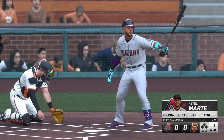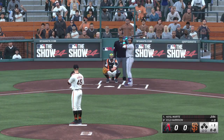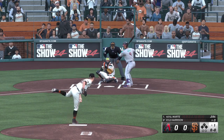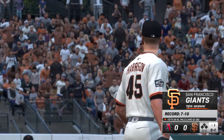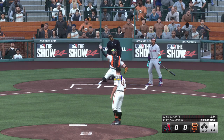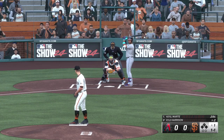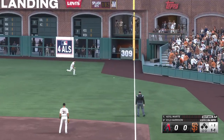All right, ready to go here. Here's Ketel Marte, as the lefty gets to work. Right down the chute, and this one is off and running. First pitch, 760. And downstairs. That one hit to right, and it stays fair.